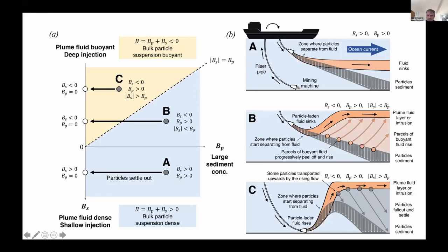We'd expect another situation where the water is less dense, but the mixture is initially heavy. So the mixture of fresh water plus particles is denser than the surrounding water. So it'll sink as a plume. But as this slows, the particles start settling out, the water will then separate and rise to the surface.